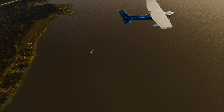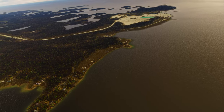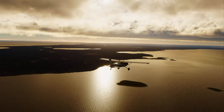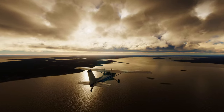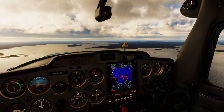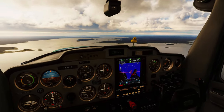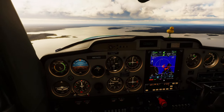Hey, pull up. Terrain, pull up. Yeah. My concentration needed a break for a second. All right, I'm going to give it some more horsepower here because it's going to take us forever to get these 22 miles. Actually, you know what? I'm going to descend down to 1,000 feet.